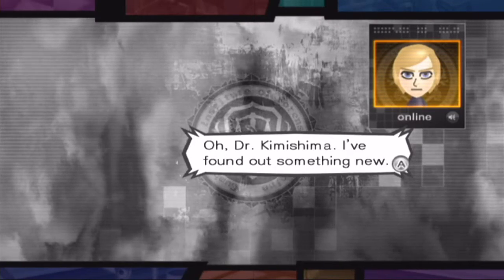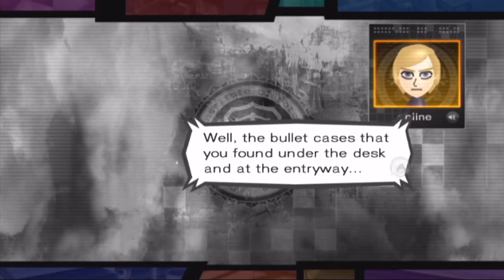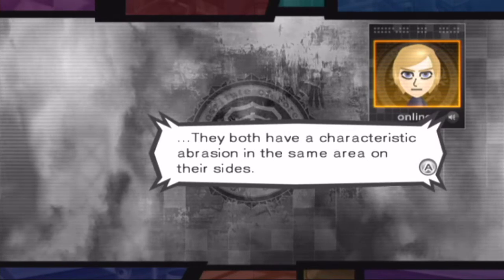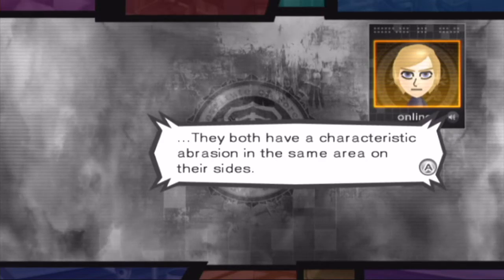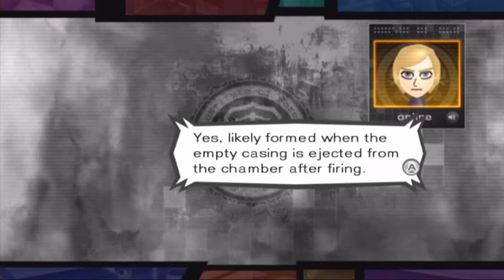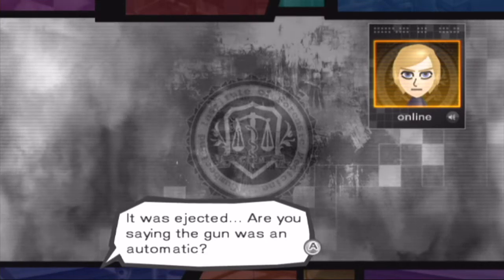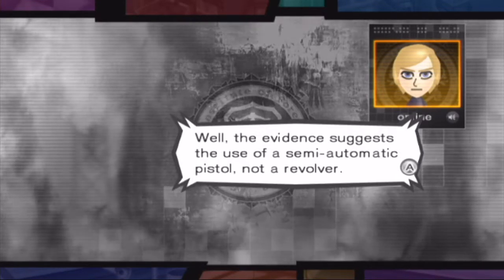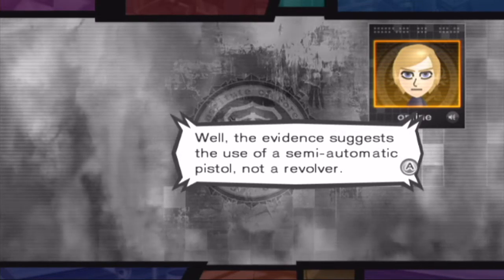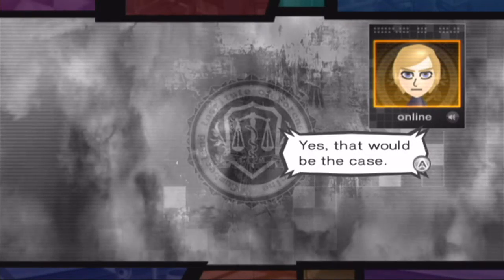Oh, Dr. Kimishima, I found out something new. Great. What is it? Well, the bullet cases that you found under the desk and at the entryway both have a characteristic abrasion in the same area on their sides. So we can say that at least they were probably shot from the same gun, right? Yes, likely formed when the empty casing is ejected from the chamber after firing. It was ejected. Are you saying the gun was an automatic? Well, the evidence suggests they used a semi-automatic pistol, not a revolver. I wouldn't go as far as to say automatic. So a casing is ejected after every round fired? Yes, that would be the case.